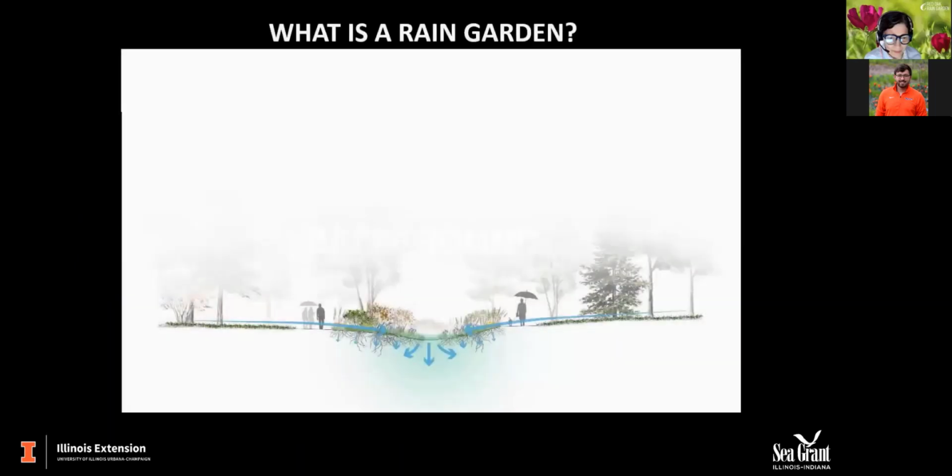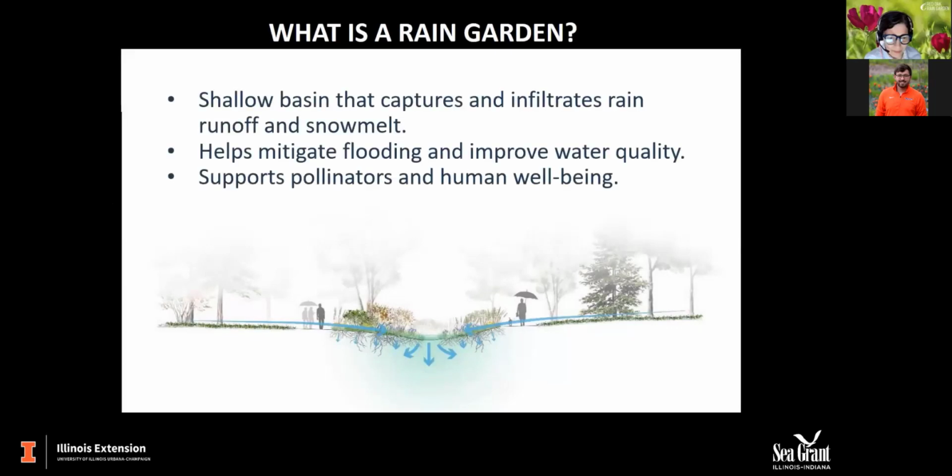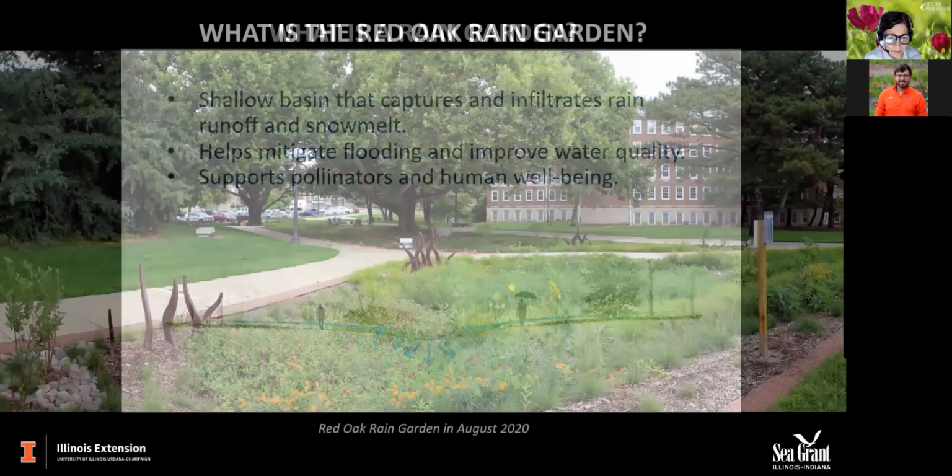So many of you probably already know what a rain garden is, but I'm going to go ahead and list it here just so that we'll all be on the same page. It's a shallow basin. Here's the shallow basin that captures and infiltrates. So here it is capturing rainwater and then soaking into the ground. It's infiltrating the stormwater runoff and snow melt. It helps mitigate the flooding, improves water quality, and of course we have those wonderful co-benefits of supporting pollinators and also human well-being.